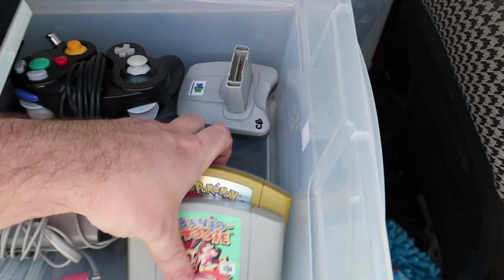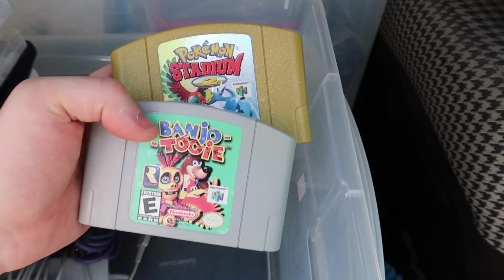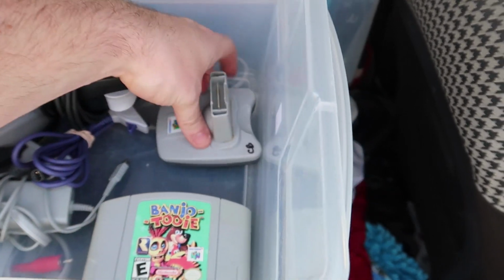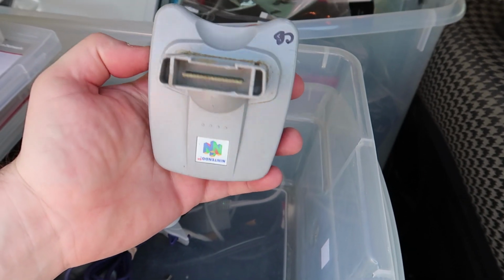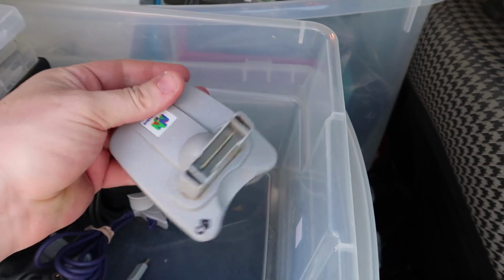Then we got a couple N64 games in here. N64 Gold, look at that. Pokemon Stadium 2 and Banjo-Tooie, great value there. As well as this, I think this was thrown in. I never added this into the cost. It's a Nintendo 64 transfer pack. Not really sure what these are going for.